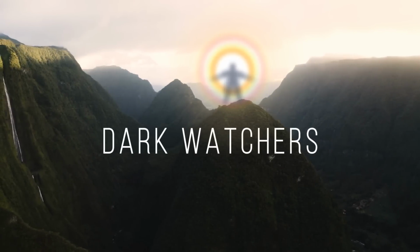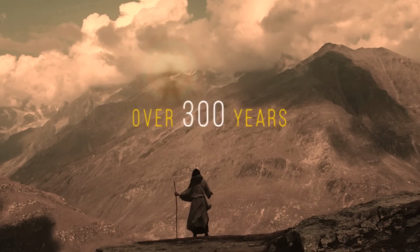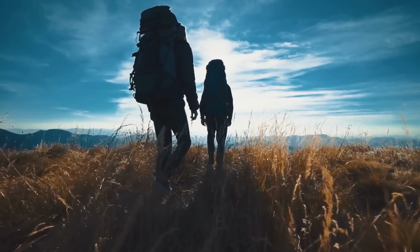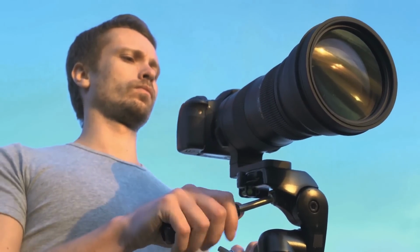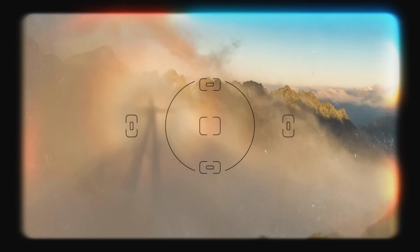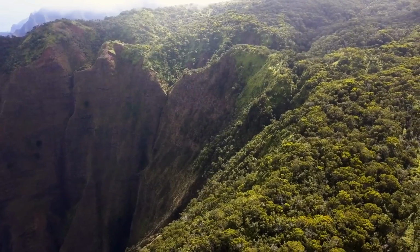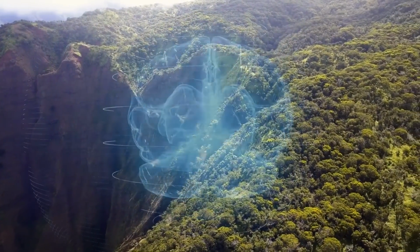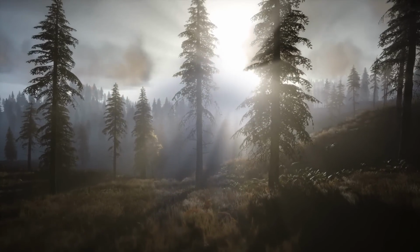Congrats! You've just witnessed the Dark Watchers, a phenomenon that's been terrifying hikers in the California mountains for over 300 years. Even now, scientists can't give an exact explanation for this mysterious appearance. What we do know is it's completely natural, probably. One theory claims that there are no silhouettes at all. The human brain just thinks up images created by shadows the clouds cast on the mountains.